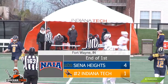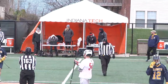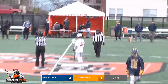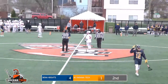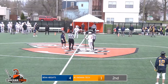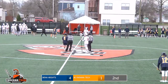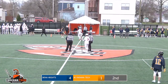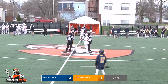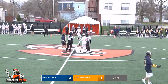So, ready to go for quarter number two. Indiana Tech down 3. Needs to find a couple of goals here to start closing this one up. They had one, but immediately answering back was Siena Heights. Fernando Robison, the faceoff specialist, out to do his role here. And it looks like out there against him is Dallin Wirtz, but I only see the first digit of that jersey number, so we'll hold off on that.